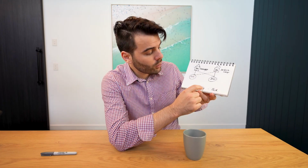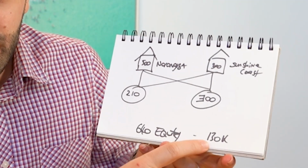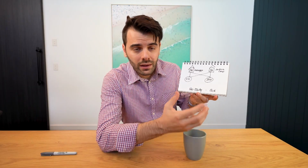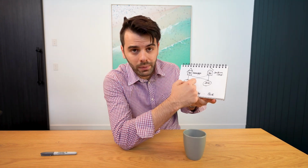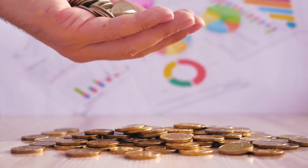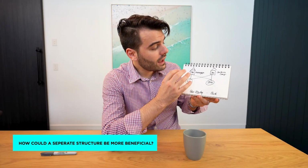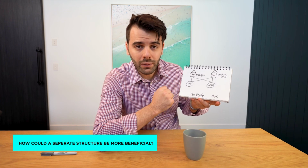What this meant for them was they only had $130,000 in equity, which we could leverage, which meant that if they wanted to buy right up to $1 million, they were going to have lender's mortgage insurance either on these properties or the next property. So the equity available was limited and meant that they needed to come up with more cash to avoid things such as mortgage insurance. Now, how could a separate structure as a standalone structure have benefited Joey and his family?